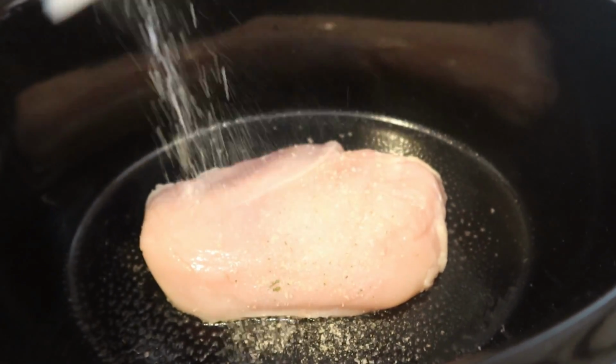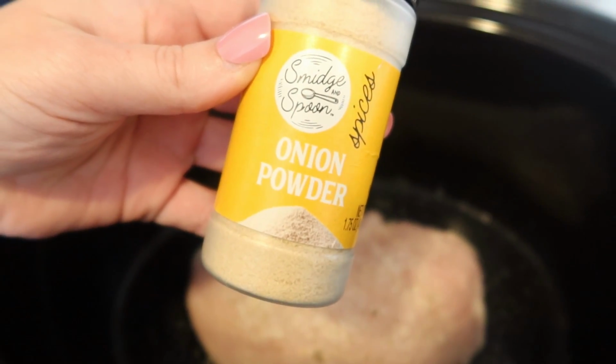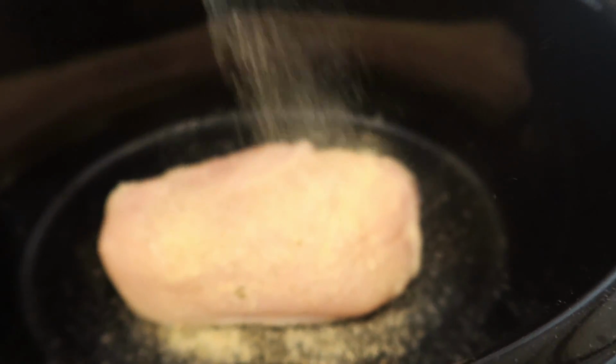So I've got a boneless, skinless chicken breast. I'm going to get it into my crock pot. I like to slow cook chicken in the crock pot when I want to be able to shred it. It shreds up super easy, so I'm going to season it up and let it go for a while. I'm using garlic, salt, onion powder, and a little pepper.